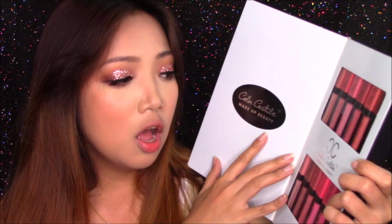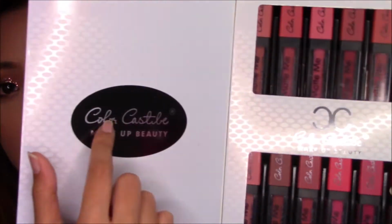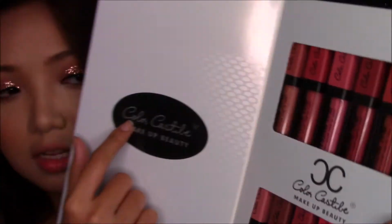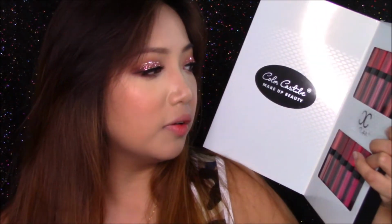It doesn't say much on the packaging. It just says right here the same exact thing on this side, Color Castle, Color Castle. I wish they added a fun tagline or a description of the product here. I think that it has too much of this Color Castle Makeup Beauty logo everywhere. I wish they used a more creative description about this product and printed it somewhere here or here, like a story or something imaginative to describe the liquid lipstick.